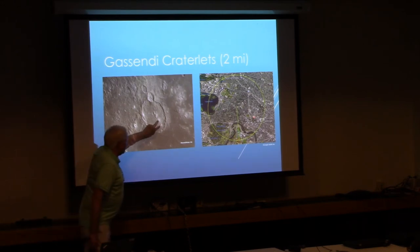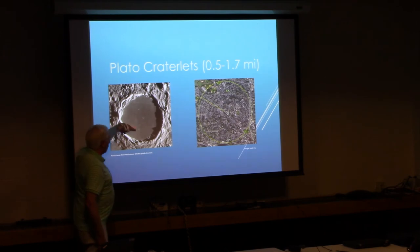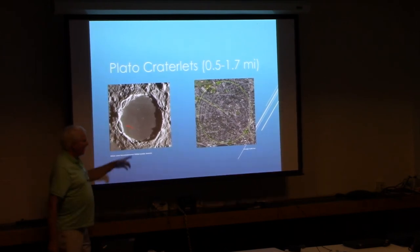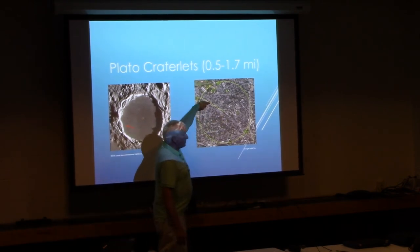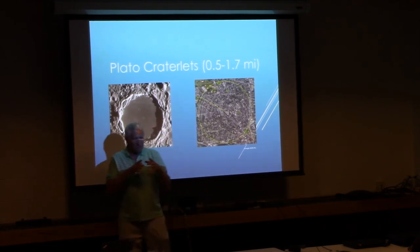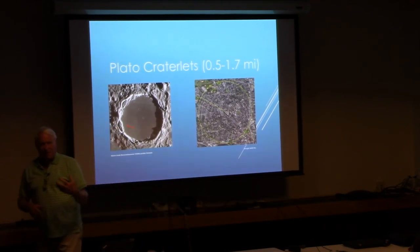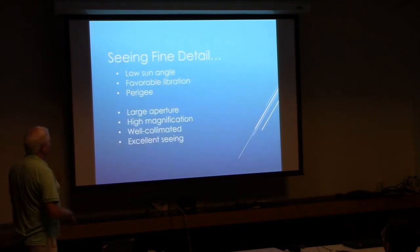Inside Cassini, there are some 2 mile wide craters, and it even gets better when you get up to Plato. These Plato craterlets are between a half a mile and 1.7 miles. For the small guy, here we are at the Center for Astrophysics. There's House of Chang for those that walk there tonight. So you can see that it's like a really small piece of real estate that you can actually see with some of your telescopes. So how do you look for the really fine details if that's what you want to challenge yourself with?